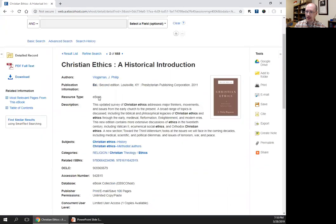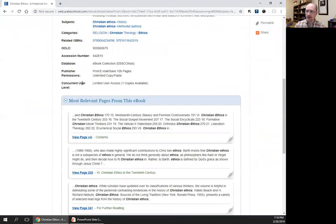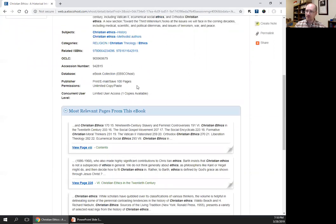I click through, and one of the things I can first look at is right here where it says concurrent user level. So this is going to tell me how many people can use this at a time. And in this case, it is just one person at a time. So it says 1 copy is available. That doesn't necessarily mean that it is available for me to access. That just means that the Covenant Library owns 1 copy of this ebook that one person can use at a time.